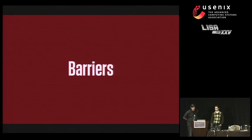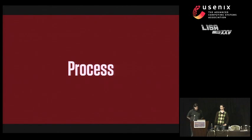So like I said before, there could be a lot of barriers that get in your way, and I wanted to go over some of the barriers that we hit over the years and how we overcame these things. These are some of the major ones that we came across. This is not an all-inclusive list.